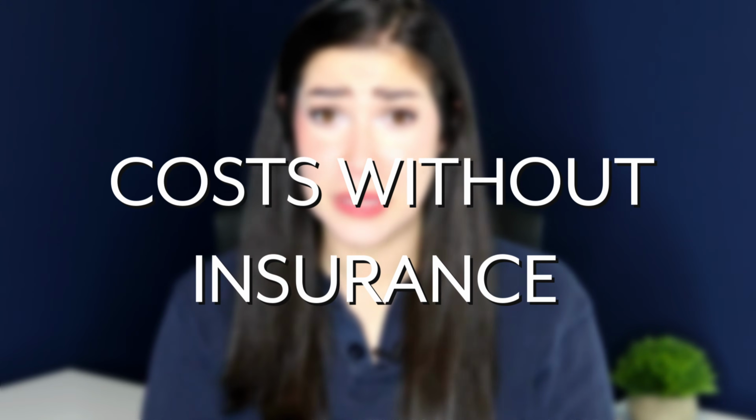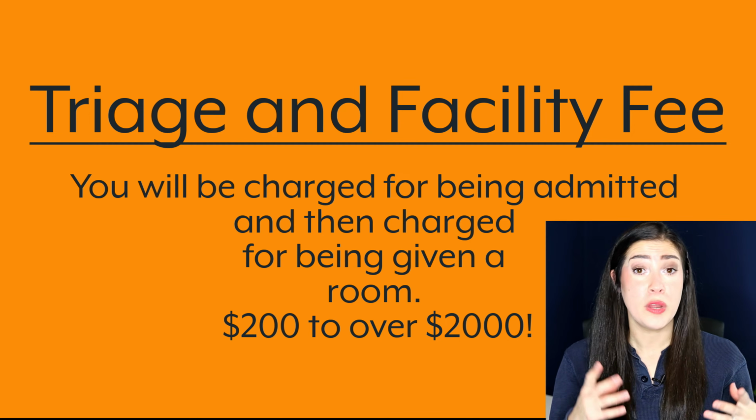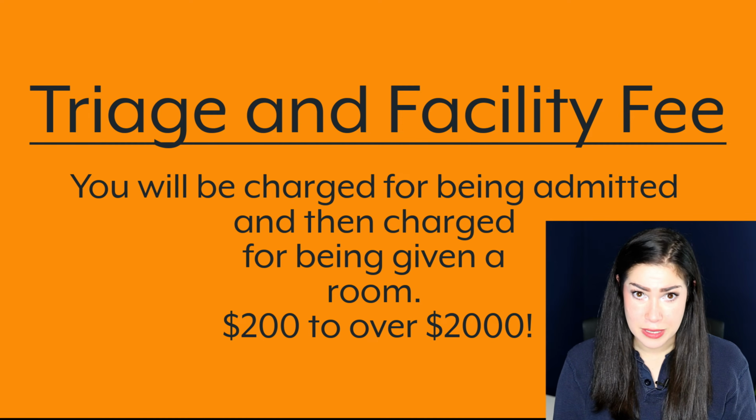So estimating ER costs is actually really difficult because there are so many factors that come into play. First and foremost, you're going to be charged some type of triage and facility fee when you are admitted and then given a room. And this could be anywhere from a couple of $100 to a couple of $1,000.